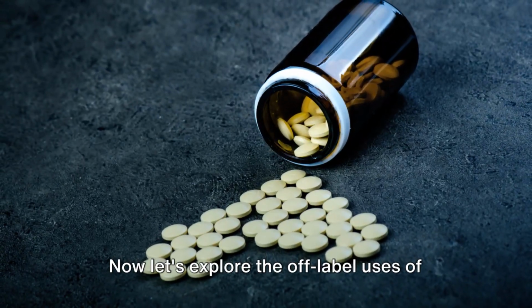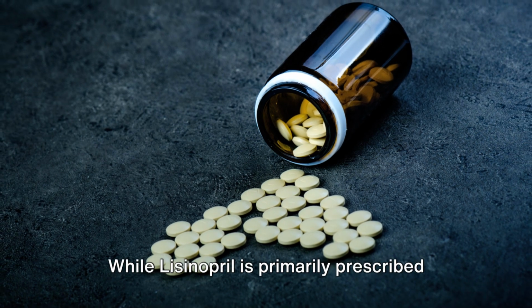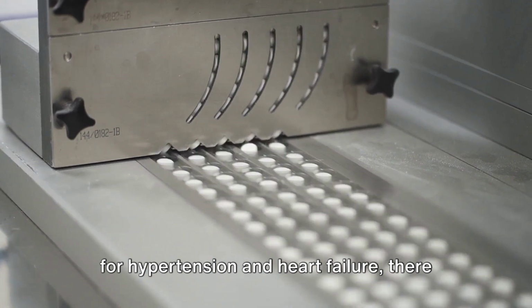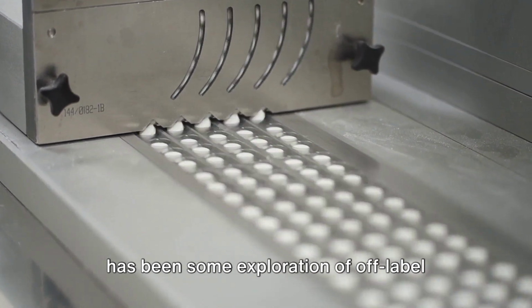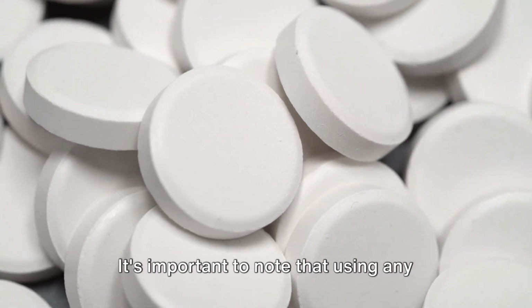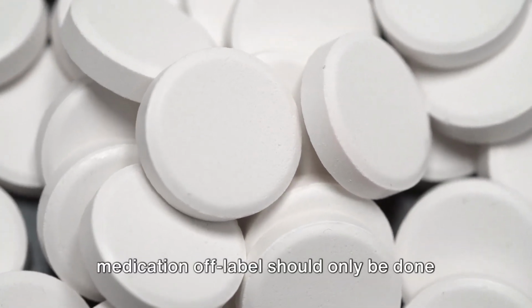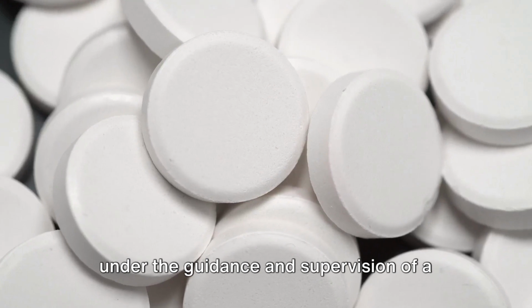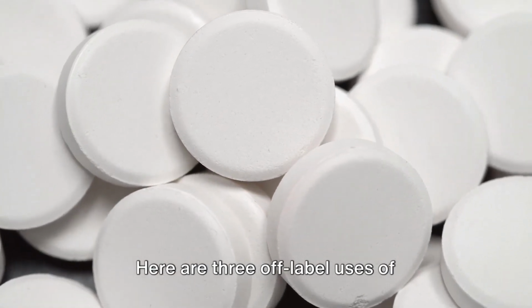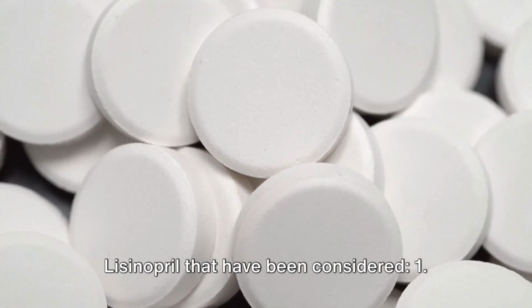Now let's explore the off-label uses of this wonder drug. While Lisinopril is primarily prescribed for hypertension and heart failure, there has been some exploration of off-label uses based on its effects on the cardiovascular system. It's important to note that using any medication off-label should only be done under the guidance and supervision of a healthcare professional. Here are 3 off-label uses of Lisinopril that have been considered.